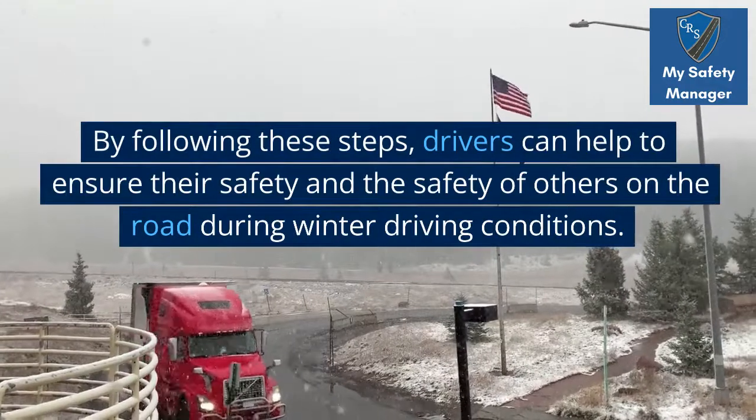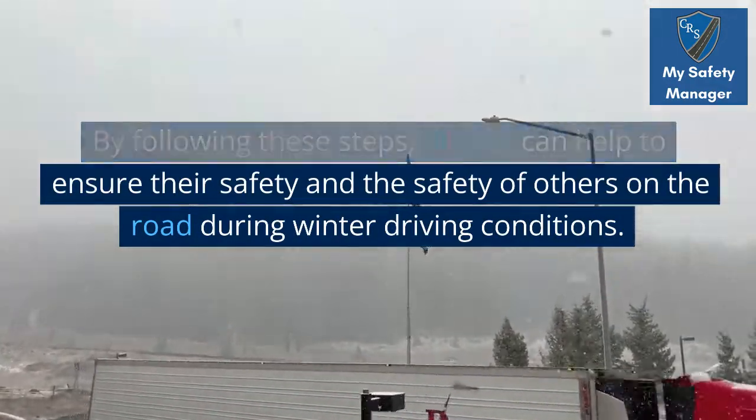By following these steps, drivers can help to ensure their safety and the safety of others on the road during winter driving conditions.